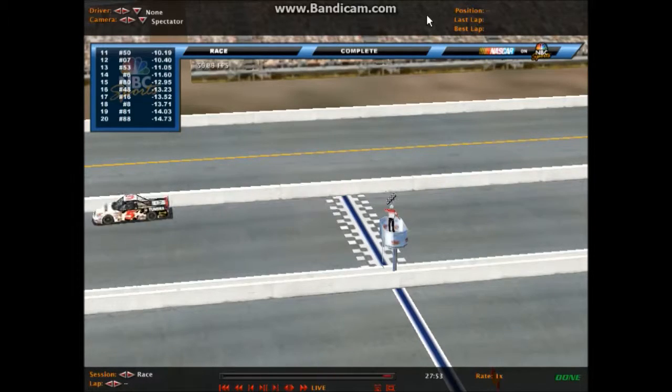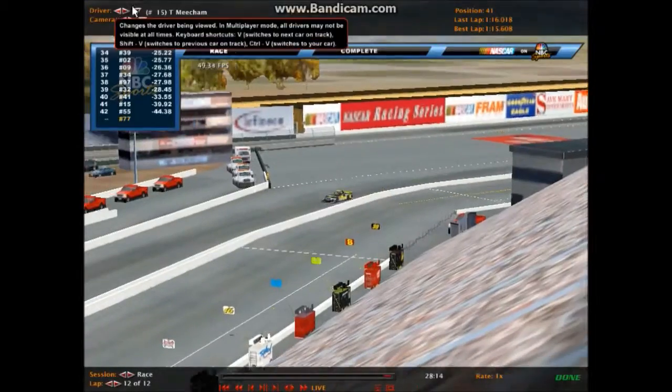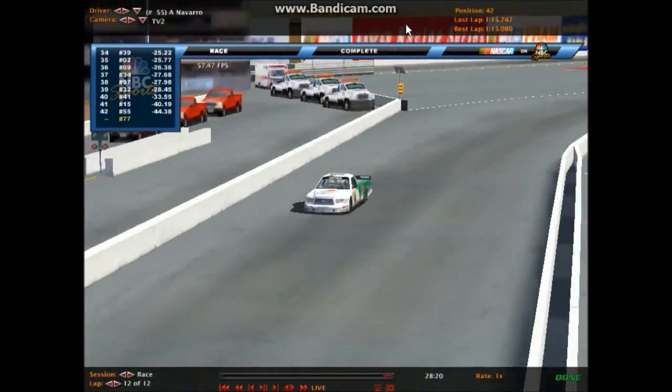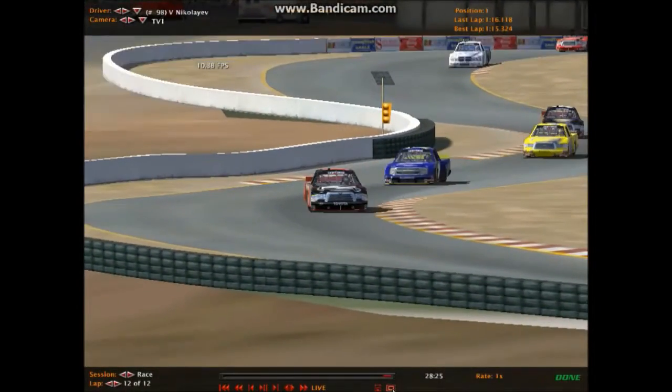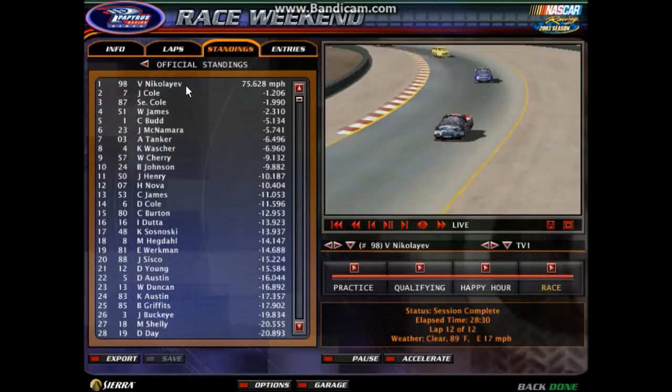Close finish between the 16 and 48 there. As Meacham comes down and Navarro will come down. And there's the winner. The Russian, Vitaly Nikolaev, will grab his first win.